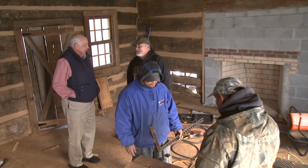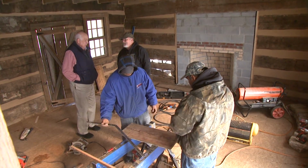It got to the point where Maryville College was notified that if something did not happen with this cabin in the next 6 weeks, then it would be torn down and moved. And that's kind of when I got involved. I thought, well, something has to happen. So that's when I made phone calls to people and got the wheels started.